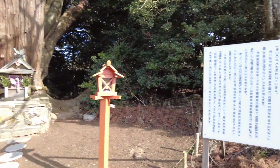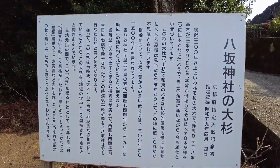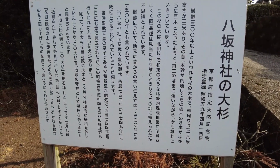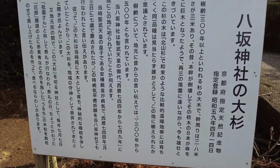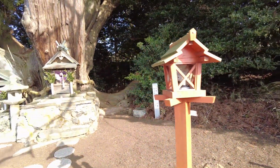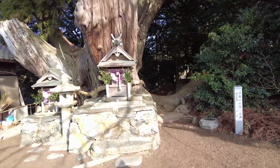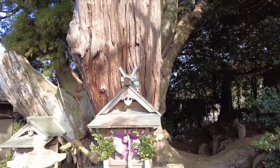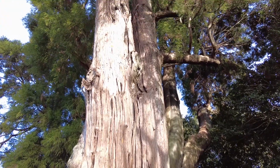So here's the information in Japanese. Yasaka Jinja, Yasaka Shrine's big cedar tree. And there's a lot of history here. It even has a connection to the emperor about 1,300 years ago. So you can see just how massive this cedar tree is.